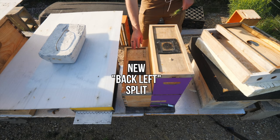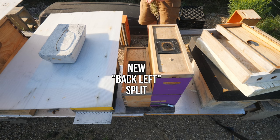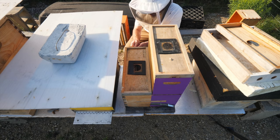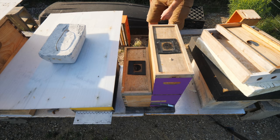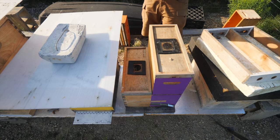So the top is closed, the entrance is closed, and I'm putting some grass in the upper entrance so they will eventually be able to get out, but maybe for part of the day they won't try and get out of here, but eventually they'll make their way out. They've got to get through the grass. Little time release, and then when they do get out, they'll orient to this location. They're in the shade here, so they're protected.